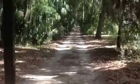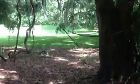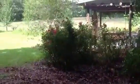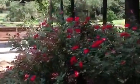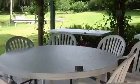Lane from the other direction headed towards the old house. Hard to hold it. Here we have the pavilion area of the farm with the shady hammock to relax in. Lots of big old trees, gorgeous flowers, look at those roses, and now we have the shady and beautiful pavilion where we all like to relax. Here's some more beautiful flowers. Big table for having lunch or a workshop.